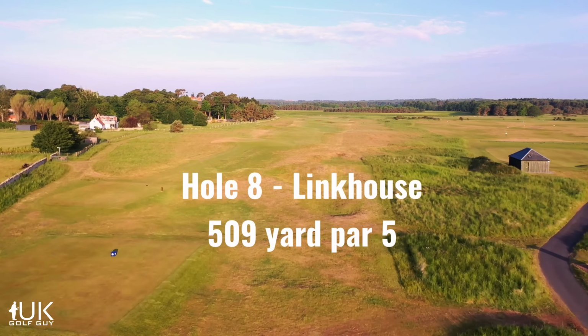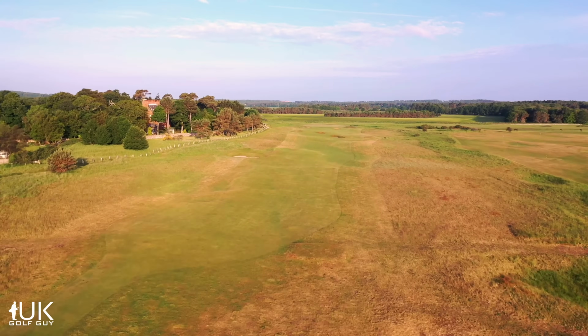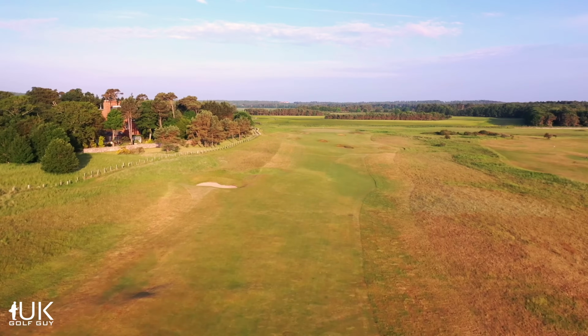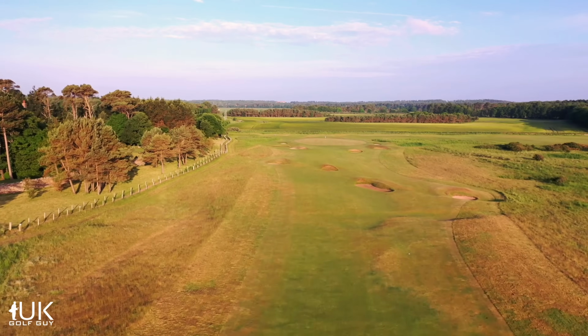The 8th brings the first par 5. There are 3 par 5s on the course, all in the next 4 holes. The tee shot is relatively straightforward, although you may be rewarded by the speed slot if you play close to the sand on the left.